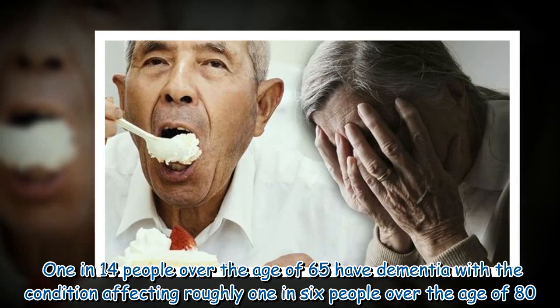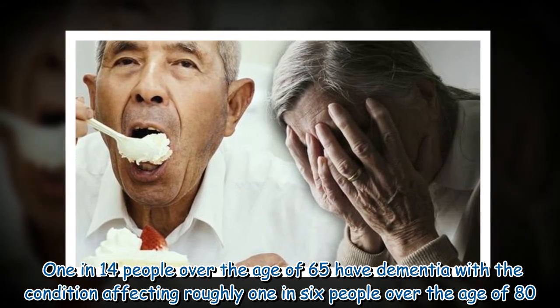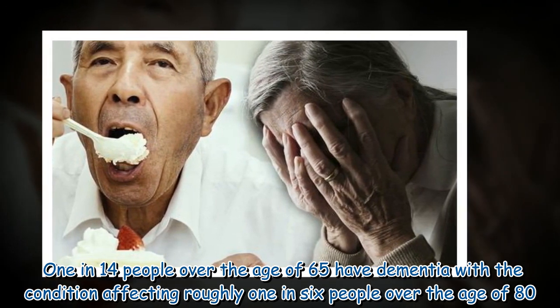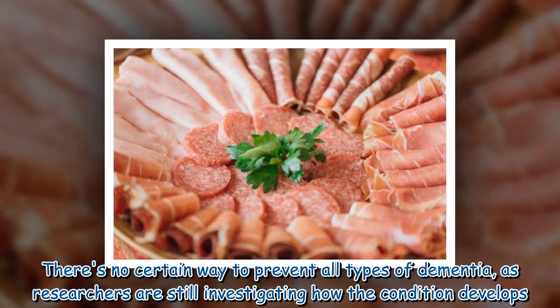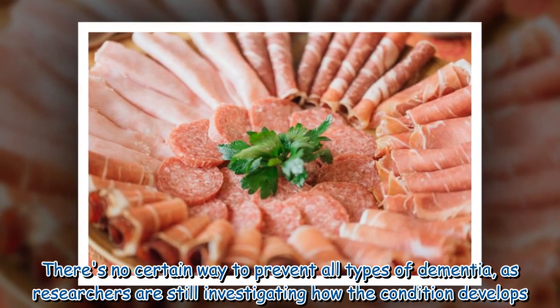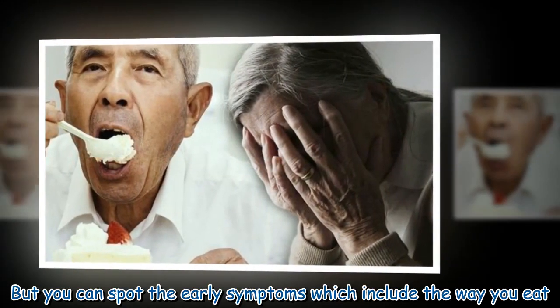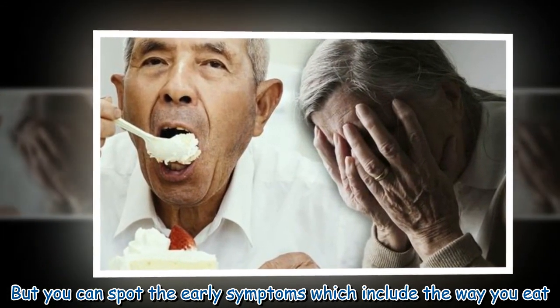1 in 14 people over the age of 65 have dementia, with the condition affecting roughly 1 in 6 people over the age of 80. There's no certain way to prevent all types of dementia, as researchers are still investigating how the condition develops. But you can spot the early symptoms, which include the way you ate.